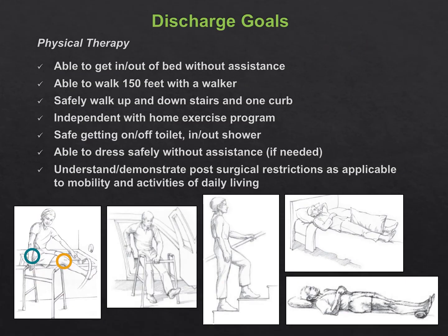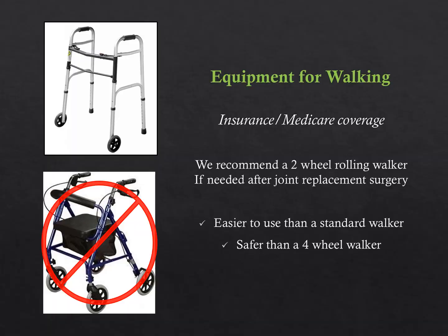To discharge home from North Central Surgical Hospital, you need to reach a few goals. You must be able to get in and out of bed without assistance, walk 150 feet with your walker, safely walk up and down stairs and one curb, be independent with your home exercise program, and understand or demonstrate applicable precautions for bathroom transfers, dressing, and all other activities.